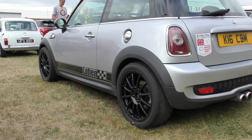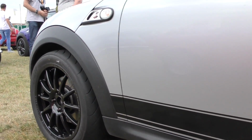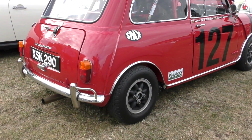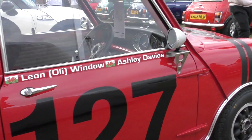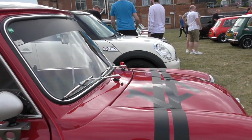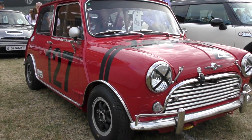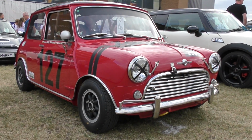It's good to see someone else has been to the guys at Lowen and had a bit of work done. Oh wow, I have a massive amount of lust for this one. Classic Cooper, race prepared, beautiful, beautiful car. Oh, to be able to take that home. Wow.